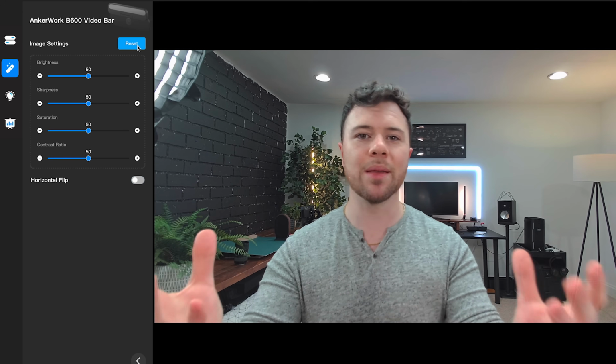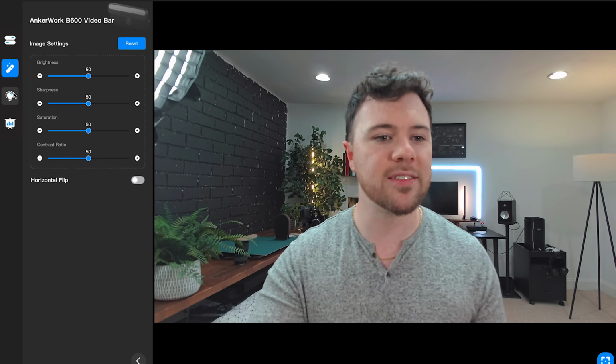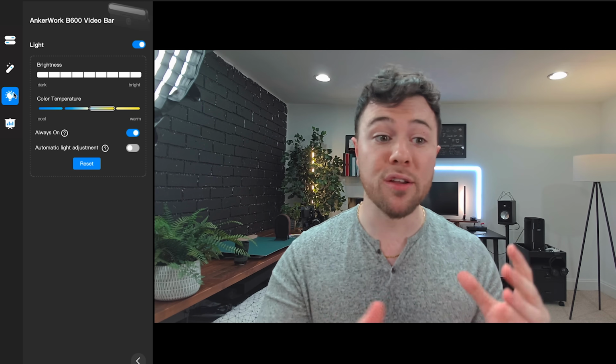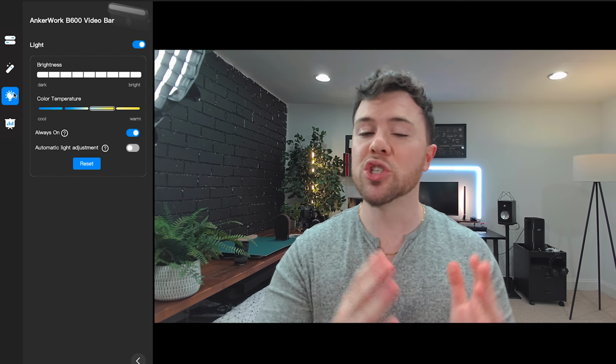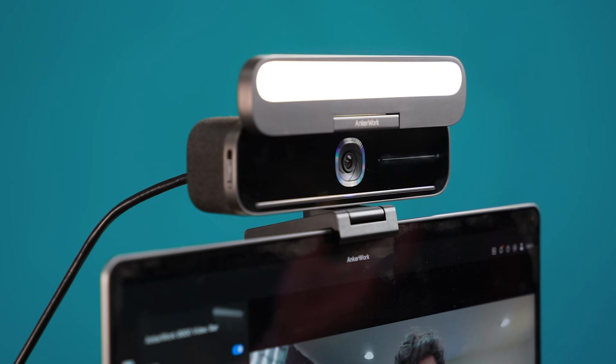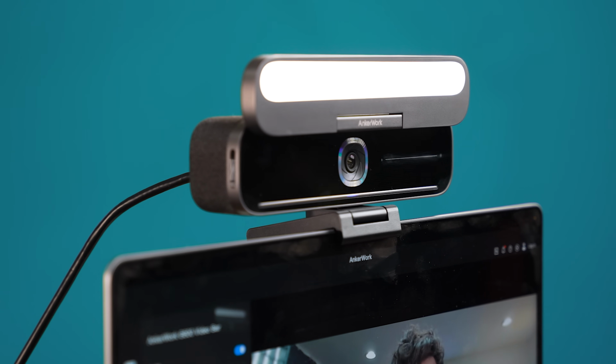Again, it's really a bummer that the subject here isn't what the webcam is focusing on, and that sucks. And then lastly, before we move on, we have the actual light bar configuration inside the settings, which I much prefer instead of physically touching the webcam, which would be moving it. Obviously, you don't want to be doing that and getting smudges on the front of the glass. That's not good. So you can adjust the brightness here.